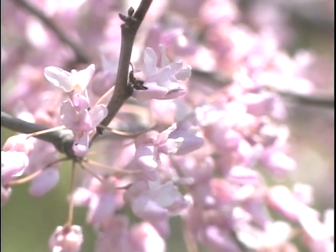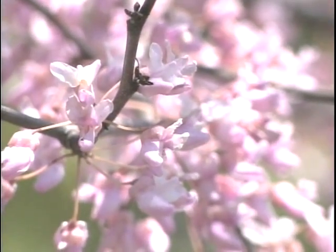The time of year for me to start hunting is when the redbuds bloom. When you see the redbuds bloom on the tree, you know that the mushrooms are out in this area. That would be the best time to go mushroom hunting.